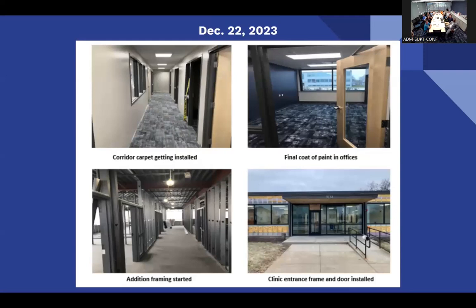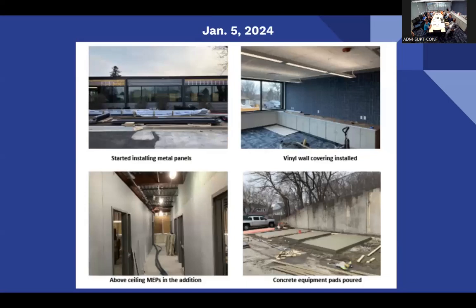So we gave back this portion of the building shortly after the calendar year, and then we focused on the L&L addition. So a lot of the finishes going in, framing for the addition, clinic entrance getting that new window frame, window and entrance getting put in. And then metal panel progress, vinyl wall covering, MEPs in the addition. MEPs, that's mechanical, electrical, plumbing, and then we got the equipment pads poured for the ice storage tank and the chiller.